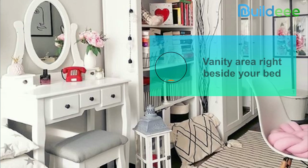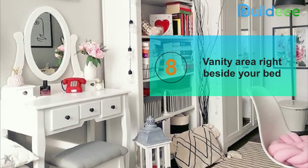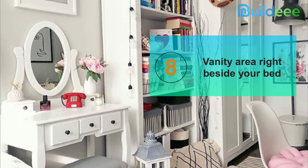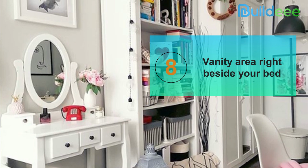Number 8. Vanity area right beside your bed for quick cosmetic touch-ups. Whether you're in a rush for a meeting or school, accentuating your beauty is a must. Add a vanity area right beside your bed so you can easily put on your makeup. Having a dedicated vanity area in your room makes it more organized too.